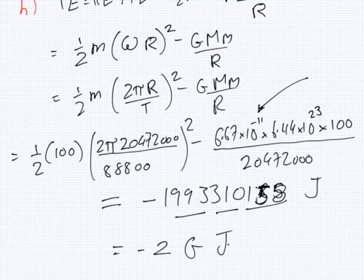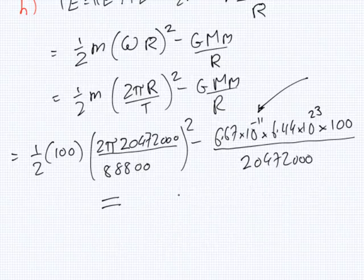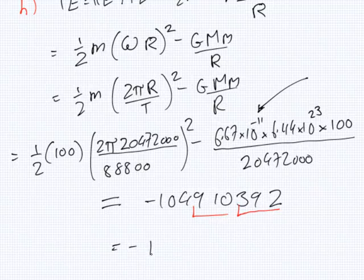Giga is 9. You got the same answer, Harry? Yeah. Negative 1049, 1039. You got a different answer? Okay, go ahead. What you get? Minus 1049, 10392. 1, 2, 3. Right, so that's minus 105 megajoules.